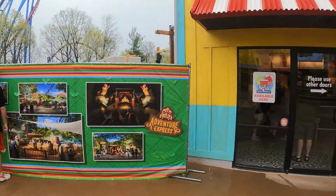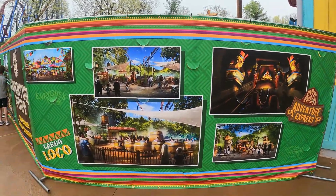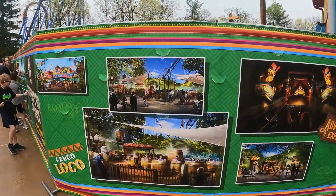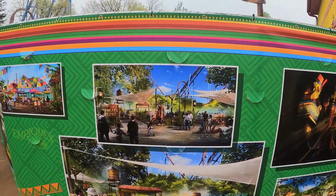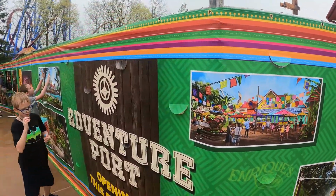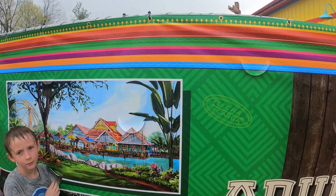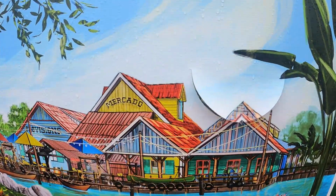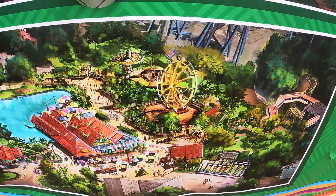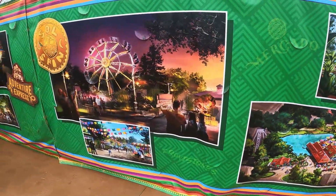Over here, they got the retheming of Adventure Express. Here's some artwork that they have up. Cargo Loco. It's like a teacup-style ride, but you sit in barrels. Right here, it looks like maybe the entrance of the Adventure Express area. Now, these are all just renderings, so it's not going to look exactly like this, but it'll give you an idea. This is the Enrique's. It's right on the water. Then you have kind of an overview here of what it's going to look like with the Soul Spin ride and the barrel ride going to be there. There's a picture of the Soul Spin.